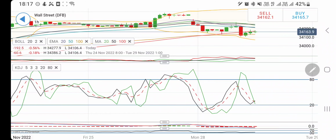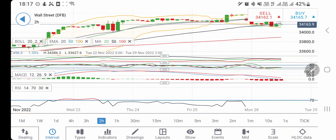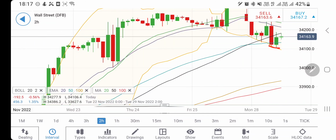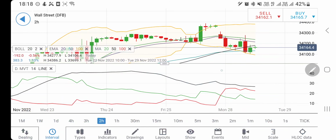Directional movement is bearish. Stochastic is at bottom trying to bounce back. The MACD is bearish trying to converge. RSI is trading at bottom, and if you look at the 2-hour charts, likewise on the 2-hour charts, lower lows in this candle. Probably this may try to rise a little. It can try to take it towards 34,250, 34,300 levels, and probably beyond that a stronger bullish move can take it further. It can try to fill the gap till towards the 34,350, 400 zone.